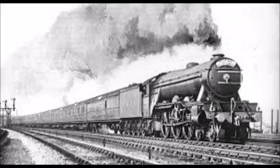The most important thing to understand is this. If you drive a car, you will be used to making almost instant responses to the requirement to accelerate, brake, or change down to climb a hill. However, on a steam train, everything takes an age. It takes time for the steam to reach the cylinders when you open the regulator, and it keeps working for a while after you close it.